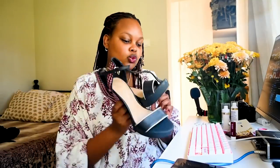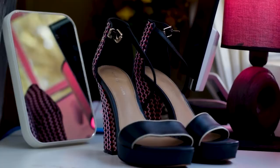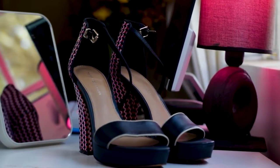They need to have their time alone. So for heels, I have two pairs that I am absolutely in love with. The first pair is this. These heels are from Tekla Fashions, and guys, the original Tommy Hilfiger.